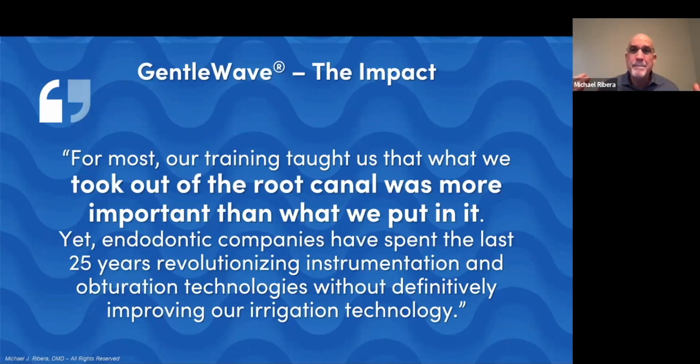I was trained, probably most of you were trained at your programs, and these are the words of Schilder, that what we took out of the inside of the tooth is always more important than what we put in it. And when you look at what's happened in the last 25 years or so, the major corporations, dental supply companies, just entities have spent most of their time, energy, and finances revolutionizing techniques to perfect instrumentation, obturation, without basically devoting much to disinfection, even though we know that it is mostly about getting things clean inside of those complicated root canal systems.